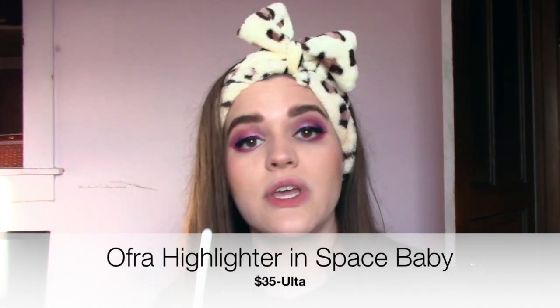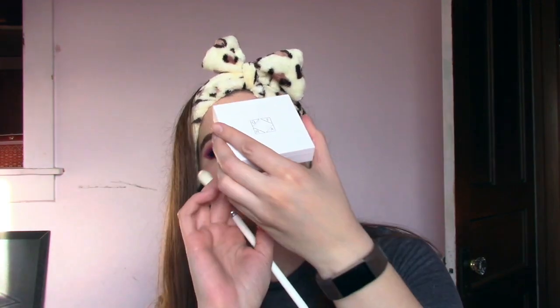So next we're going to highlighter. I'm so excited for this one, you guys. This is an Ofra highlighter. I have tried Ofra highlighter before, but only once from an Ipsy. It was Rodeo Drive, which is such a favorite color of so many people. But this is a Nikki Tutorials collab, and this is Space Baby. Okay, so this kind of has a blue hue hint to it. This packaging is really, really nice and heavy. It seems really fancy. I like even just holding it.